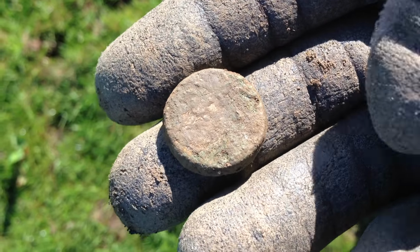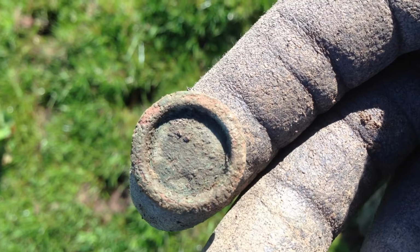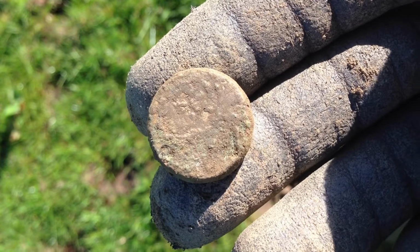Here's the next little find that's come up, little trade weight. Tiny, just fits in the end of my finger there, but adds a wee bit of interest to this end of the field, I must say. So hopefully it's a sign of things to come.